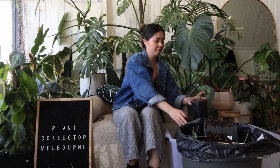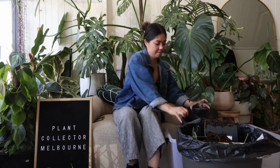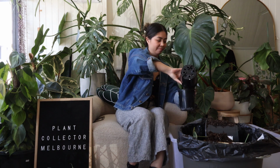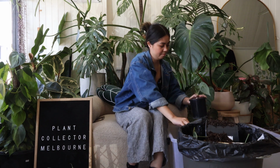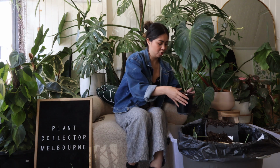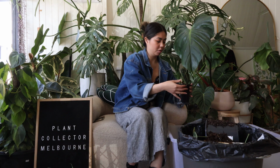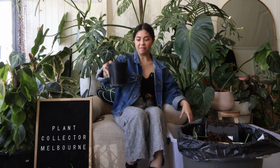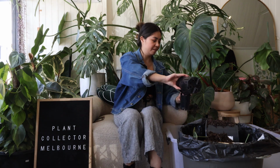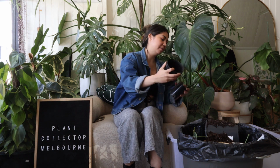And as you guys know, tappy, tappy, tappy, just so that it all settles in. Squish, squish, squish. Tap, tap, tap, tap, squish, squish, squish. Okay. That is a lot more suited to the size. And then these will go into the grow tent so that they can grow a little bit better. And maybe once they start to get some new leaves, they'll be for sale.